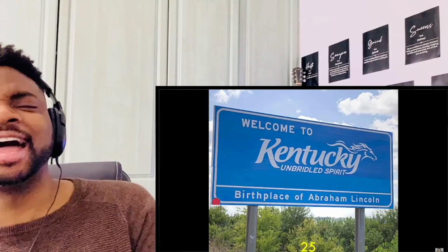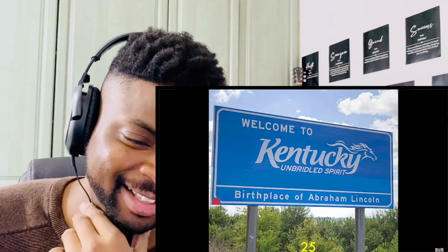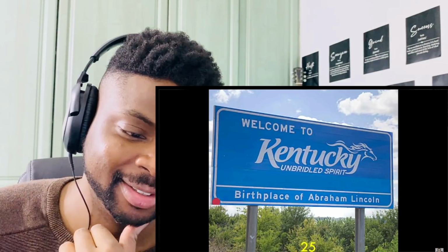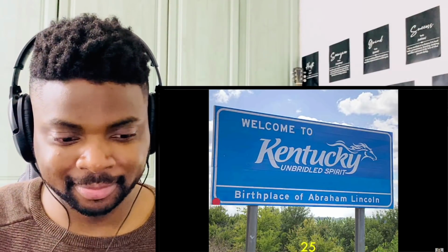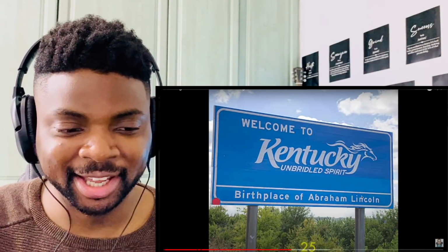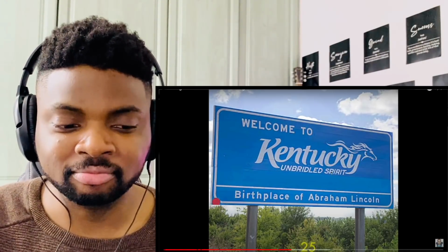I think Kentucky's is pretty close to being a great sign. I like the font. I love the slogan, Unbridled Spirit, the horse at the end, birthplace of Abraham Lincoln. It's all great, but somehow it just doesn't look quite right. I'm not sure if it's the monochrome look or whatever, but I think a little bit of a touch-up, and this could be one of the best signs. This is the second state that's claimed Lincoln so far, I think. Yeah, but this sign is pretty nice. I do like the horse, a little silhouette here.